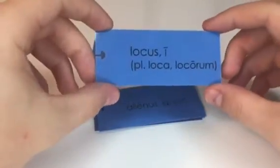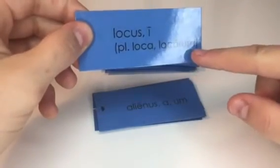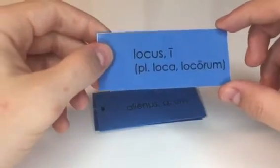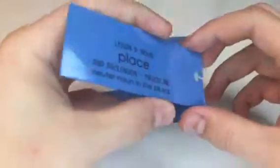All right, and then we have locus, loca. Notice the plural is second declension neuter endings, so be careful with that one. If you think of local or location maybe, then you'll remember that this means place.